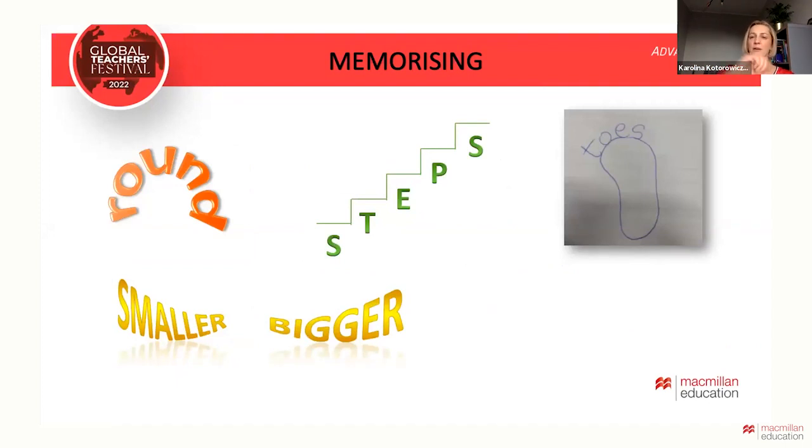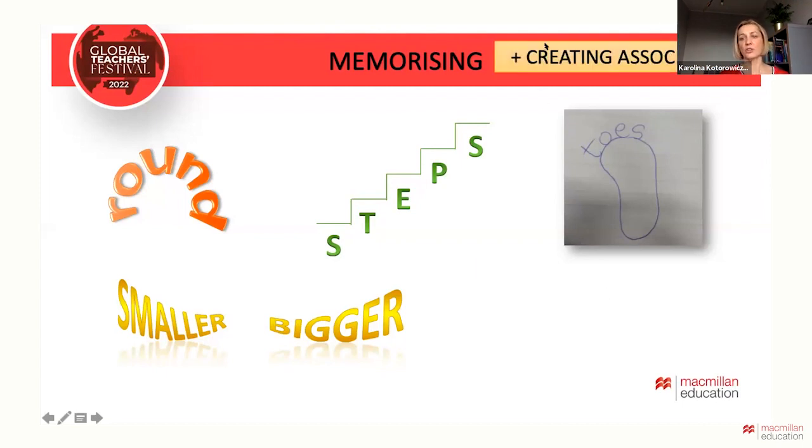We can ask them, okay, now, write the words in your notebook, but present them visually. So we've got something round, we've got bigger or smaller, there are steps, there are toes, like in the example here, okay? So clearly, it is possible to make students think while they actually write something in their notebook, instead of just rewriting one word after another with the translations.